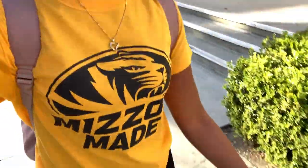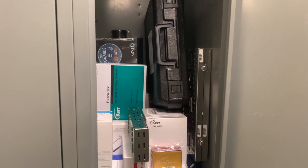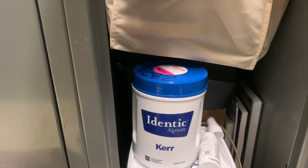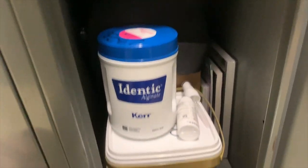I'm just now leaving, and people have been looking at me crazy all day for wearing this shirt on this campus. But we just had to check off all of our instruments to make sure that we had all the ones we were supposed to have, and then put them away in our lockers. So yeah, day one.